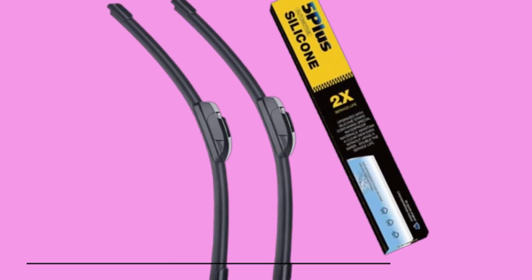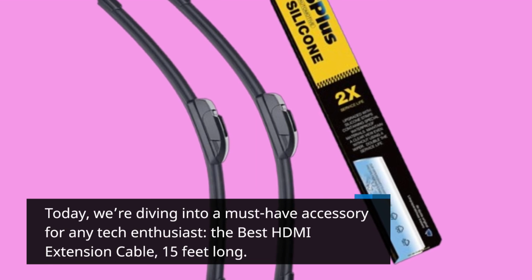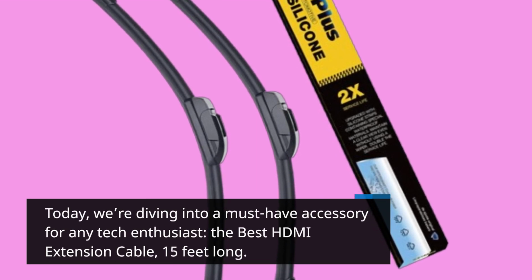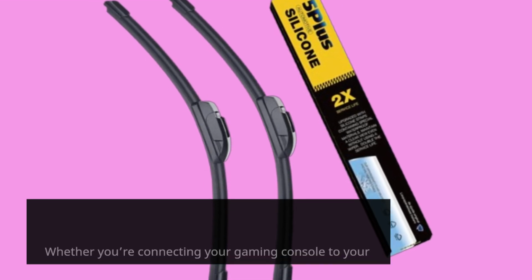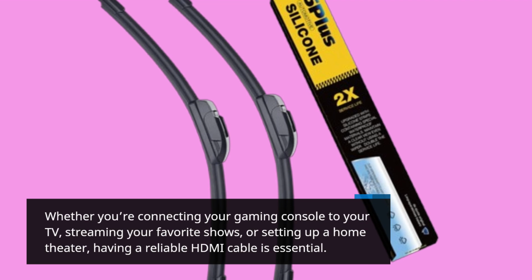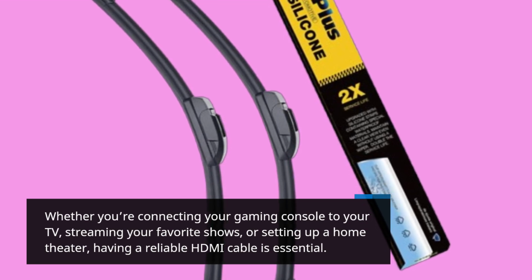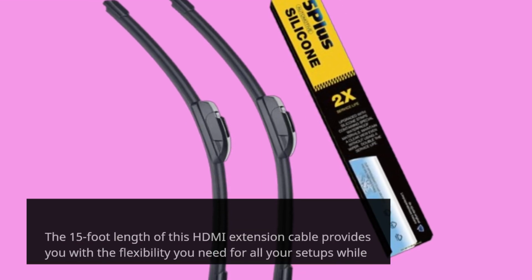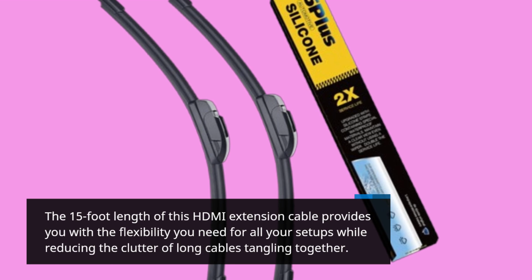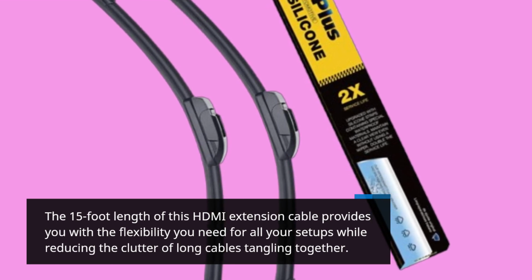Today, we're diving into a must-have accessory for any tech enthusiast. The best HDMI extension cable, 15 feet long. Whether you're connecting your gaming console to your TV, streaming your favorite shows, or setting up a home theater, having a reliable HDMI cable is essential. The 15-foot length of this HDMI extension cable provides you with the flexibility you need for all your setups while reducing the clutter of long cables tangling together.